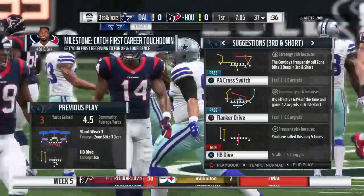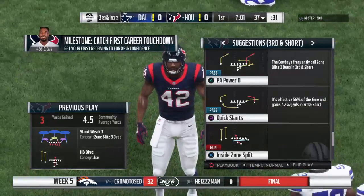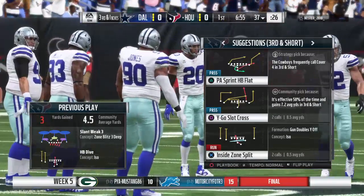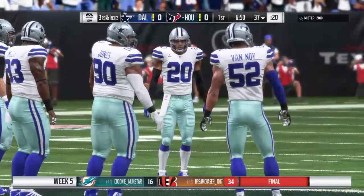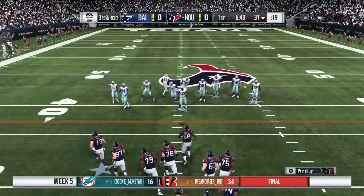Brandon, all things considered, they have to feel pretty good about getting that type of a gain, considering the blitz that they just had against them. An early test for this defense.